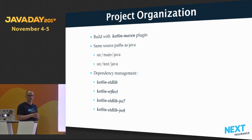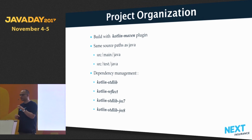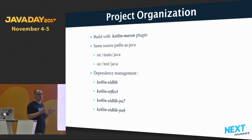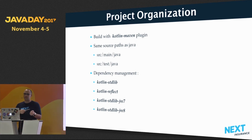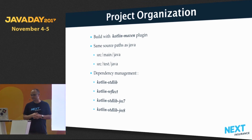Regarding project organization, we don't have separate build files or separate libraries or separate source paths for Kotlin. We just put it in the Java source path. So Java code and Kotlin code reside side by side in our projects. Mostly Kotlin, because we don't develop any new code in Java.